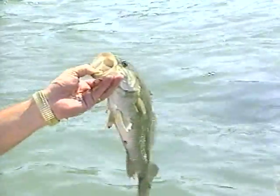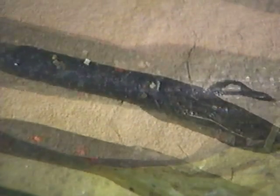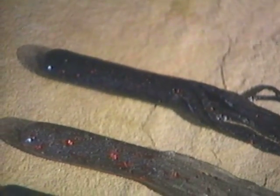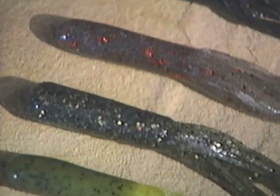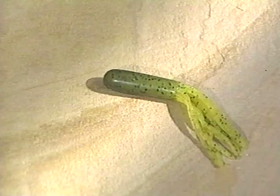Just like any other soft plastic bait, tubes come in a myriad of colors. But don't let the huge selection overwhelm or muddle your decision-making process. Begin by choosing lures that closely match the forage base of your favorite lake or river. Picking colors that mimic what the bass are feeding on will ensure strikes during the toughest of fishing conditions.